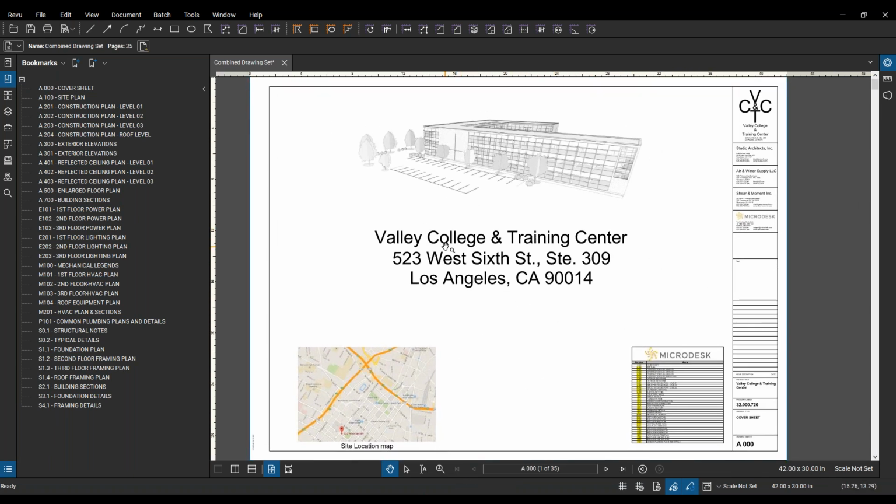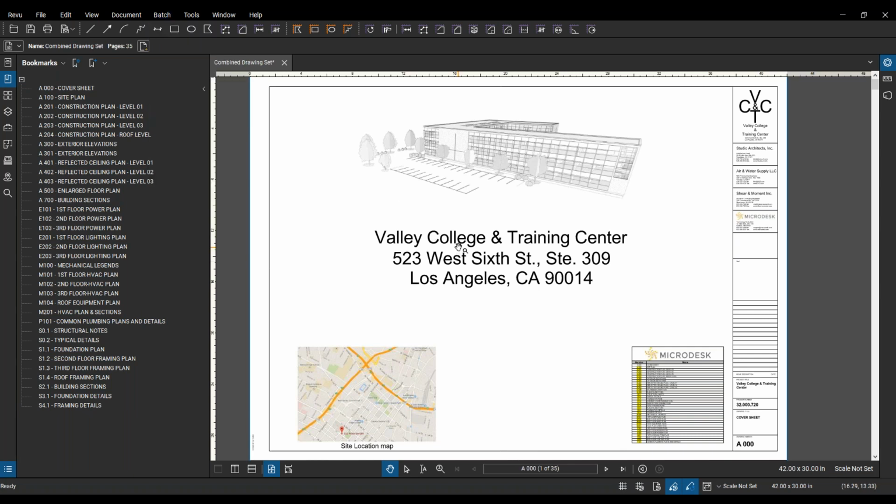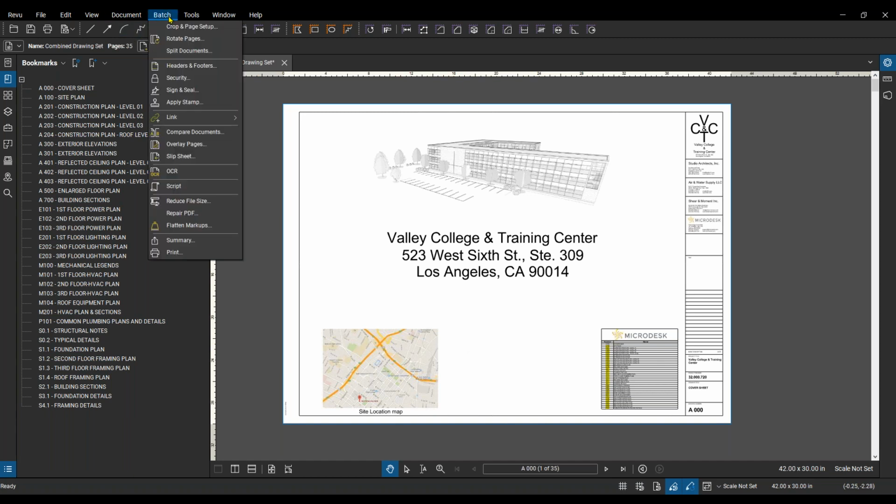And I want to show as well, with a lot of these batch tools, in particular some of these like just flattening markups that don't really change from the default tool itself, what the batch tool allows you to do is not just apply these tools to the current document. You can actually load in a bunch of separate documents and apply these changes to each of those individual PDFs that you're loading in. So if instead this time maybe I want to hyperlink separate pages, we can do that too.